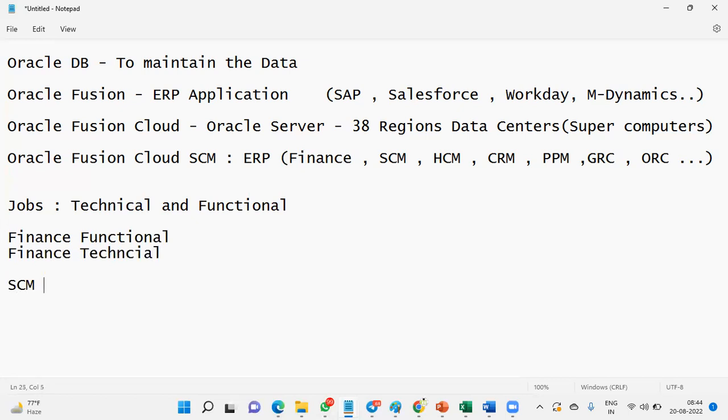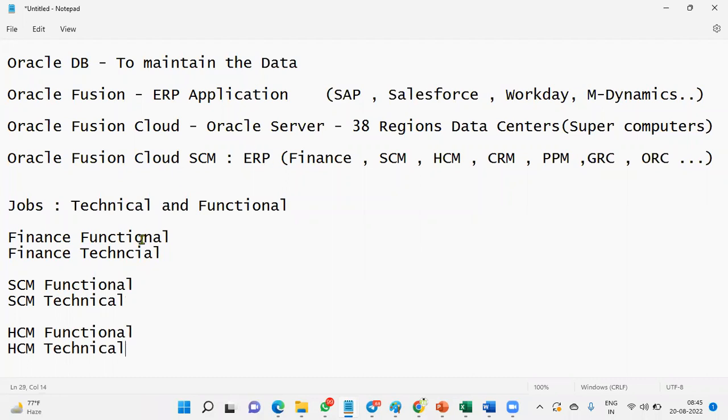There will be SCM technical jobs, SCM functional jobs, and a separate Human Capital functional. But nowadays, when you are a technical consultant, they are not going to treat finance technical, SCM technical, and HCM technical separately. They are going to treat all as the same. Technical means you should work in finance, in supply chain, and in human capital also. We cannot segregate.